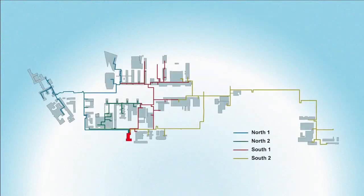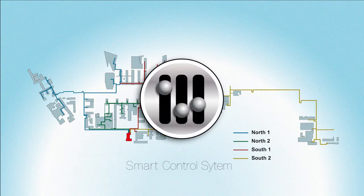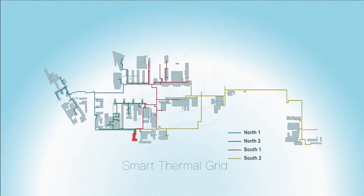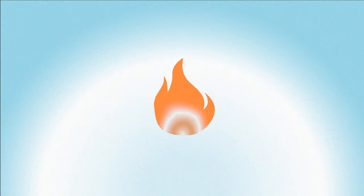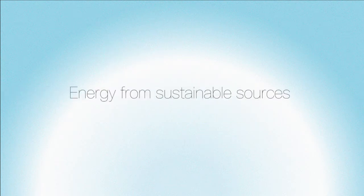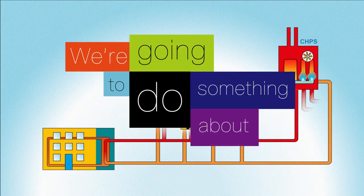Alongside the physical modifications, a smart control system is being developed in cooperation with market parties. The new smart thermal grid will allow us to optimally attune heat supply and balance demand. We expect to reduce our gas consumption by 10 to 15% in this way. Supplying the heating network with energy from sustainable sources can cover the sustainable generation of 25% of our energy demand. We're going to do something about that.